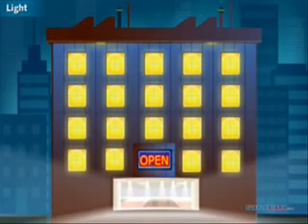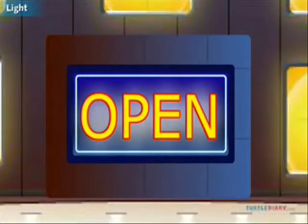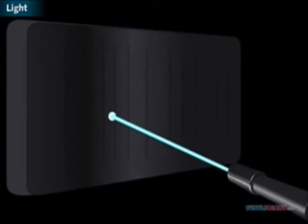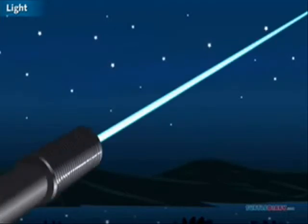Neon lights are a different kind of light. They are used a lot for signs. They're made from a gas that glows when electricity passes through it. Laser lights are thin, powerful beams of light. They're made of only one color. Lasers can be focused on a very small spot. Also, the light from a laser can go a long distance without spreading out like other lights do.